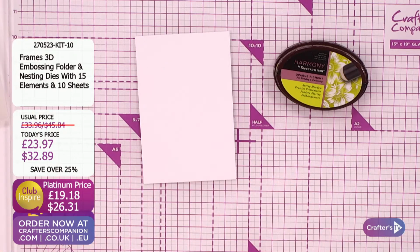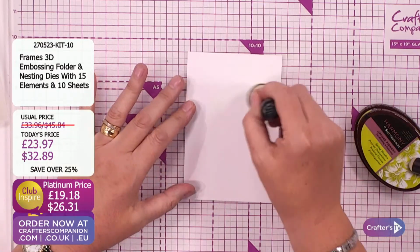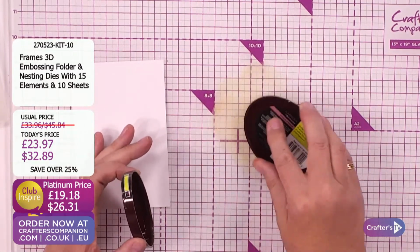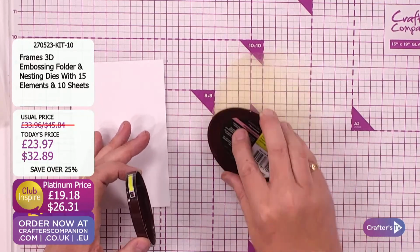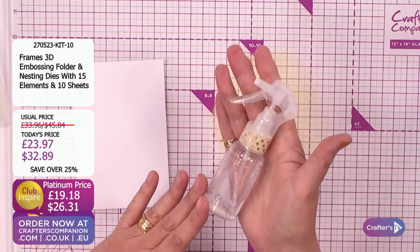So what I'm going to do is just grab my water spritzer, and because I've got an area to cover, you can actually take your blending tool and blend all around. But what I tend to do to get some colour on there to start with is pop some down. You can do this either on a glass mat or on your craft mat. If you don't have either of those things, you can do it on a piece of acetate. But basically, pop a bit of colour down, and then I've just got water in my bottle.